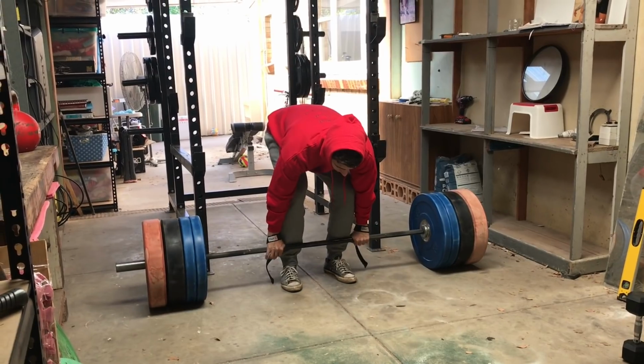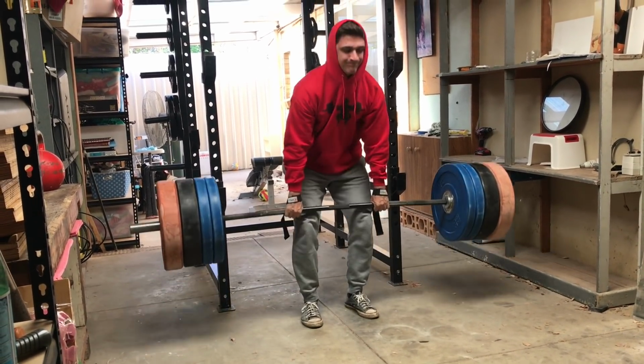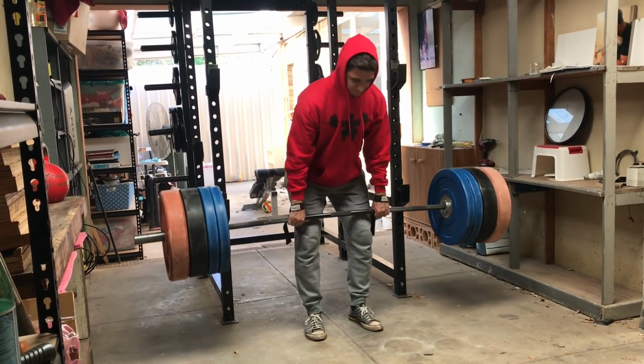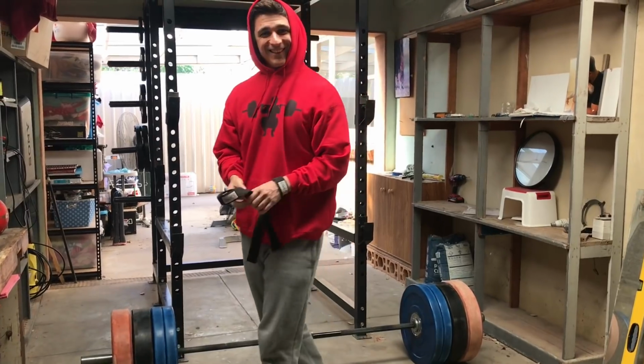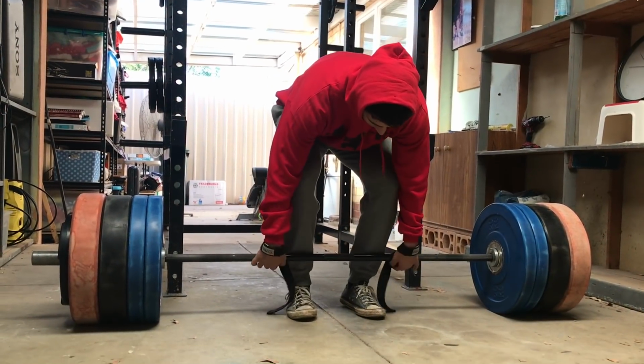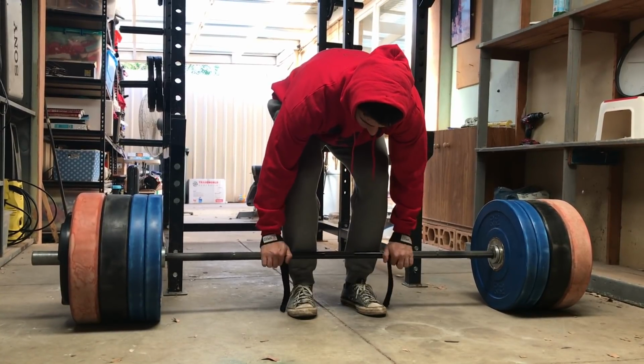So obviously we know that the lower back is very much involved in the deadlift. And so what's on the other side of the lower back? You've got the erectors, you've got the QL, you've got all sorts of muscles on the back of you, but inside your gut is the psoas. The psoas goes from T12 to L5 and it goes straight into your femur.